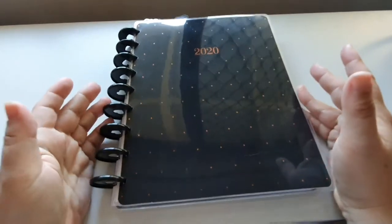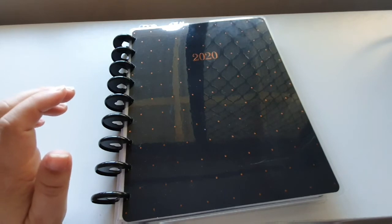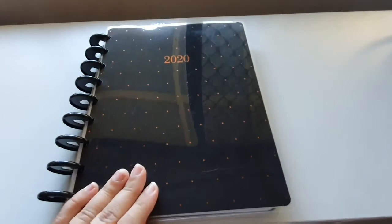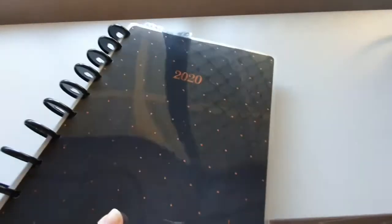I have a couple of Behaven two-page Havenator kits that I really want to try out in here and see if it works for me, so that's going to be interesting. I'll definitely film those ones. So yeah, business planner.